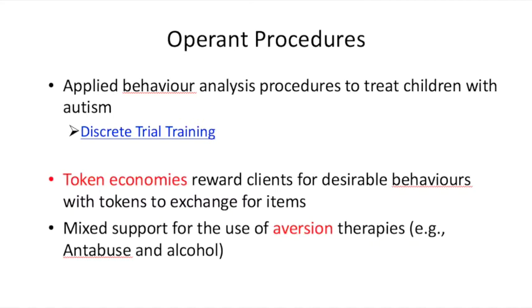And if you have a moment, I'm going to challenge you to stop the video right now and click on the embedded YouTube clip here in your lecture slides. This embedded YouTube clip will show you a discrete trial training that is done as part of applied behavioral analysis to help children with autism spectrum disorder. And it really shows you the power of using operant procedures and behavioral therapy in helping kids even with this quite severe condition.